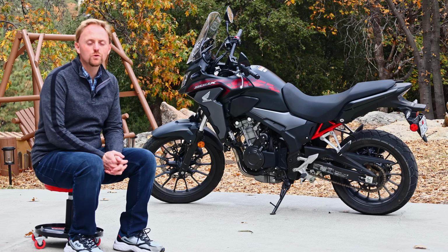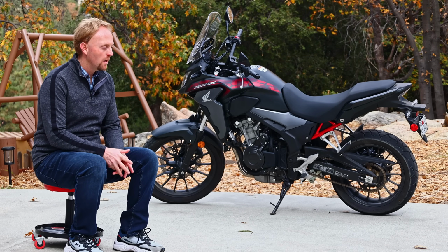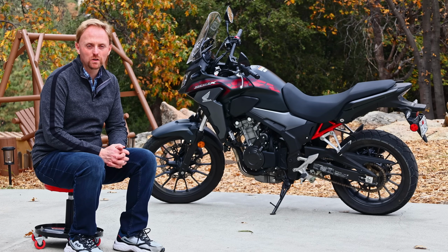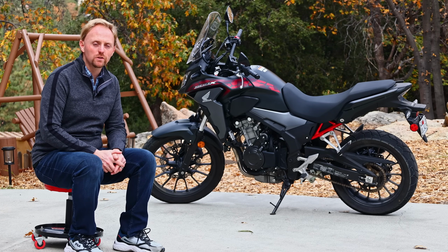bike? I've spent the last few weeks riding this, Honda's 2021 CB500X, in a variety of different terrains to try to figure out where this bike fits into the adventure marketplace and what kind of rider this bike is for.